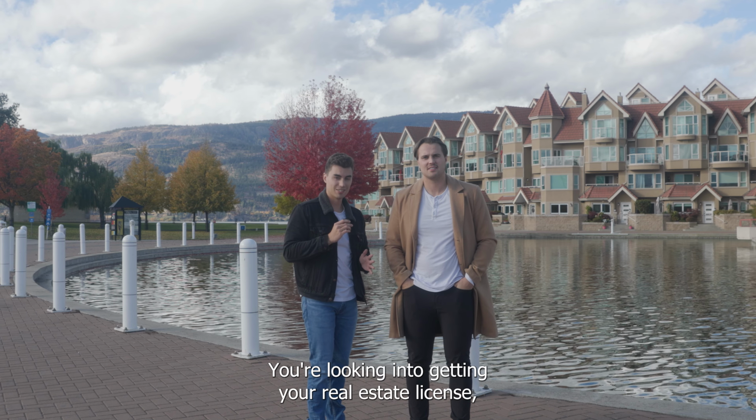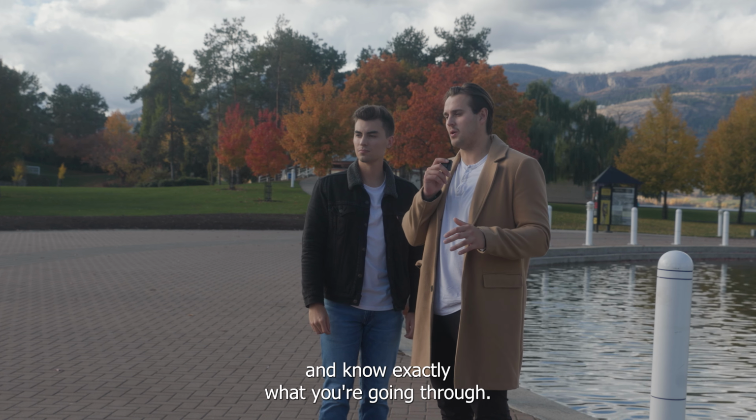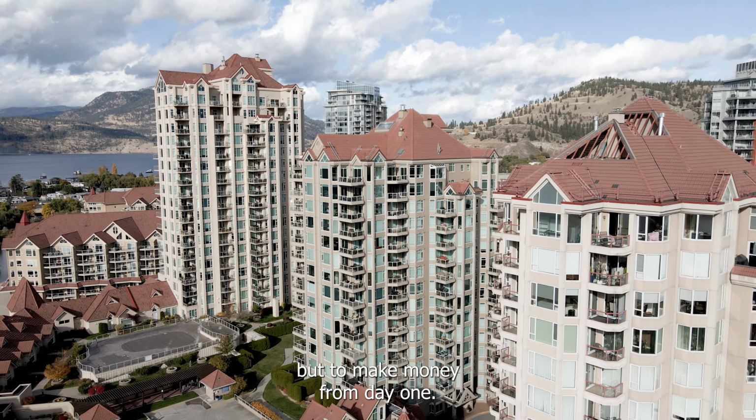You're looking into getting your real estate license, but you don't know where to start. Me and Brady both are new agents and know exactly what you're going through. But what we want to do is provide you immense value and show you not only how to pass the exam, but to make money from day one.